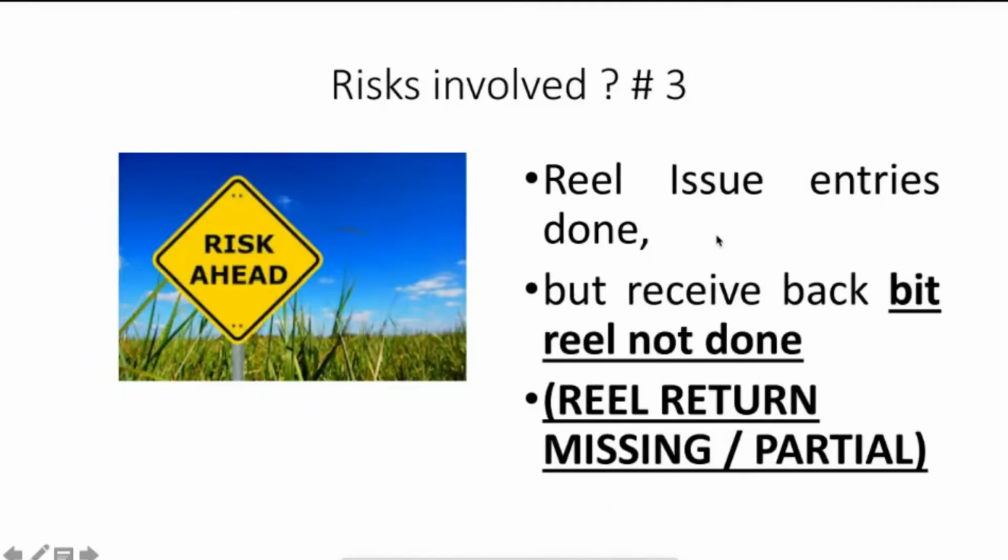Risk number 3, issue entry done, but receive back of the bit reel not done. Again, this is a big problem because मैंने 1200 किलो का रील इशू किया और वो 250 किलो वापस आ गया, 950 किलो यूज हो गया. वो जो 250 किलो वापस आया उसको कंप्यूटर में डालना भी तो है. I issued 1200 kg, 250 kg has come back, that 250 kg has to be received into the ERP. Finsys has a wonderful system of scanning with the barcode and receiving it back. You can see the separate video for that on the YouTube channel of Finsys ERP.